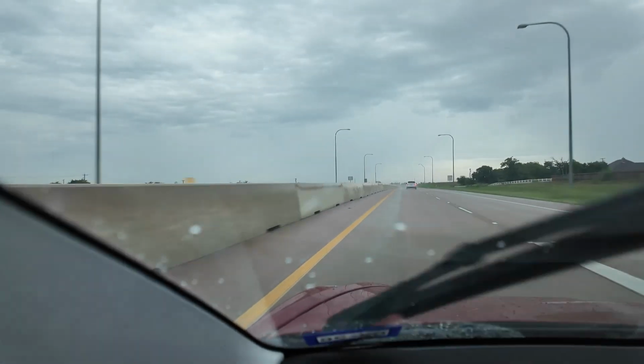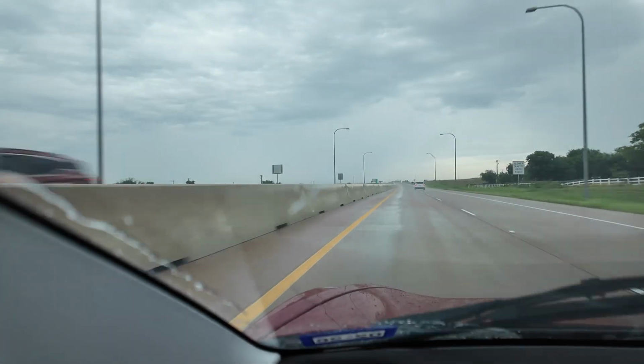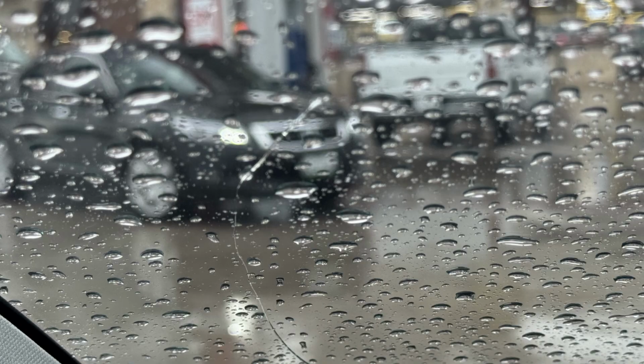For those of you who are keen-eyed viewers, you may have noticed a crack in my windshield over the last few videos, and that crack has been growing and growing and growing. It started life as a rock chip, and it decided that it wanted to be a crack when it grew up, and it has achieved its goals.